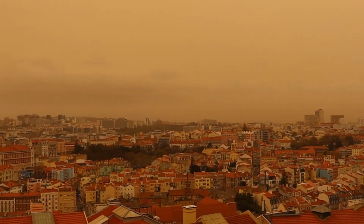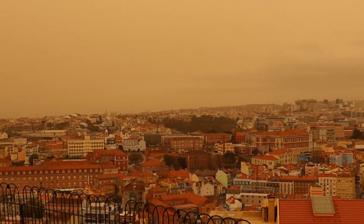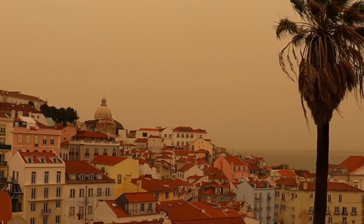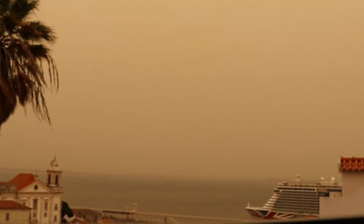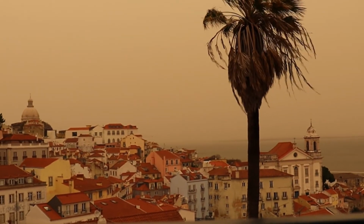You can see over the whole city, yellow sky, blue sky, white sky, whatever colour. It's really, really lovely. And then I took a stroll back down through the old town to another viewpoint, which is Portas do Sol, like the sun doors. That's a really nice one. It's where I went the other day, and I just sat, had a beer, enjoyed the view, got very beaten by the wind because obviously you're quite exposed. But it's definitely worth it.